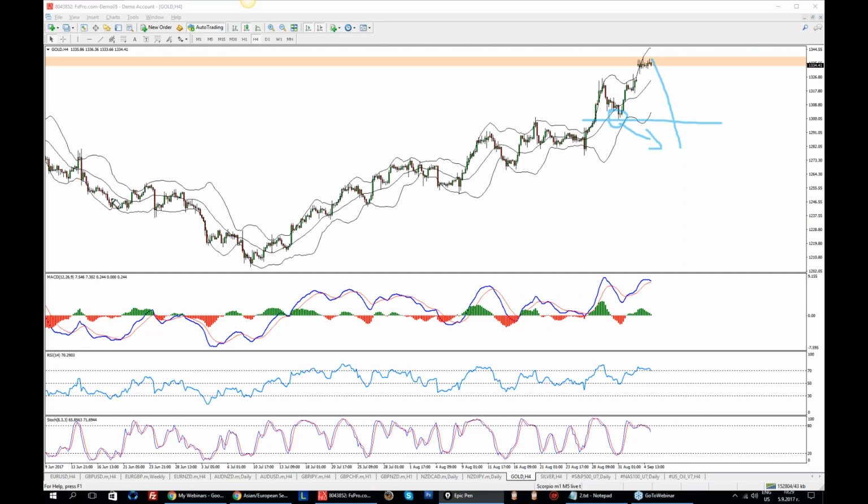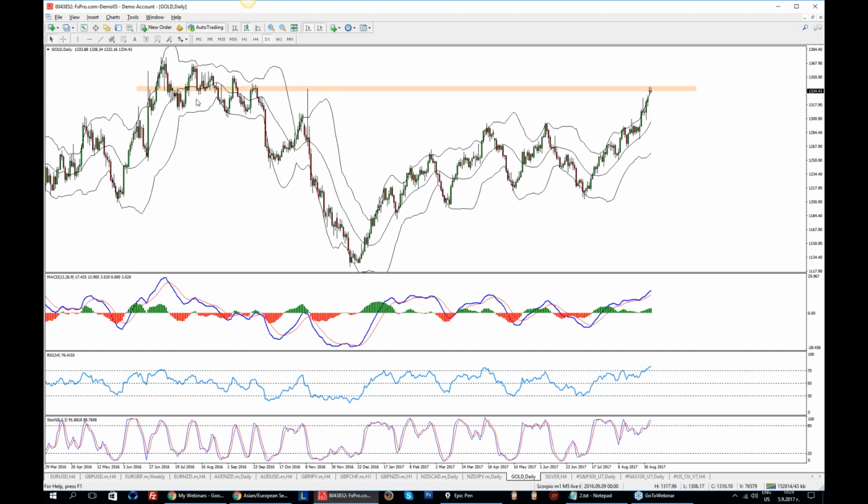Which one is going to happen? We don't know. We remain neutral at this point. We are waiting for the market to give us the direction. Of course, is it possible to push up again? Absolutely yes. Look at that. This is the level.